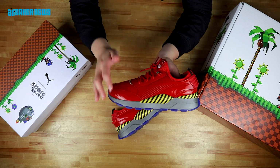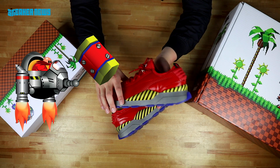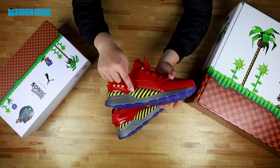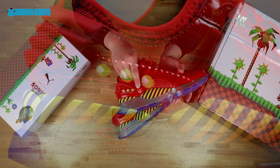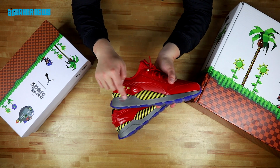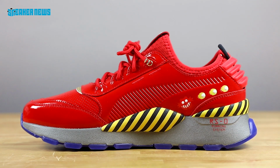So it's set to mimic not only his suit, but also the little floating pod ship that he flies around on. A quick shot of the medial. Again, the red synthetic glossy leather upper, the black and yellow hazard stripes, and now you have the Dr. Eggman icon shooting fireballs. That's his primary weapon when he's trying to take down Sonic. Again, the same gray midsole with the RS-0 running system, little detailing.